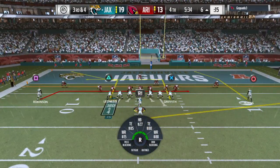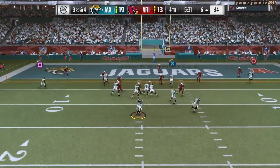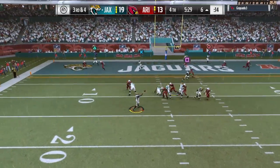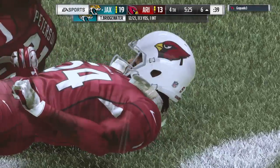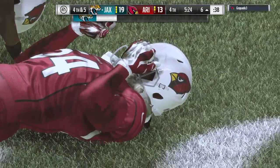Again, we'll see the pistol here. Bridgewater from the gun on third down. That is caught at the 7-yard line. The completion there winds up a wash, and it'll bring up fourth down.